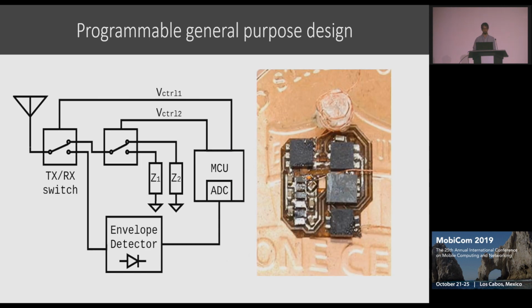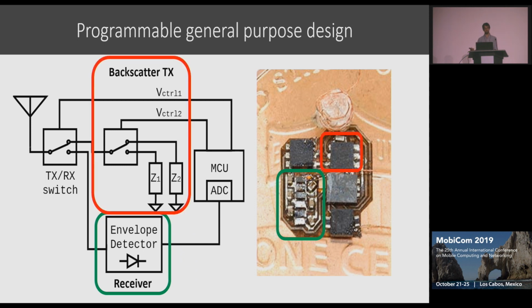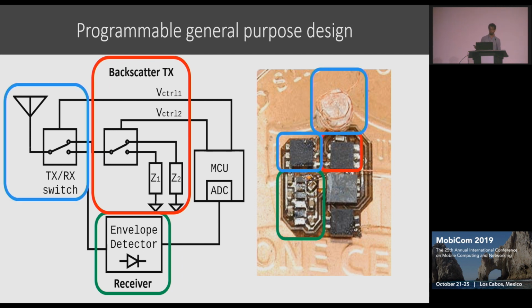To go into a little bit more detail, we use our microcontroller's onboard ADC to read the output of our passive amplitude-based receiver. That gives us a downlink. And we also use it to control our backscatter switches and toggle between two impedance states to transmit data. And last, of course, we have a switch to select between TX and RX modes.